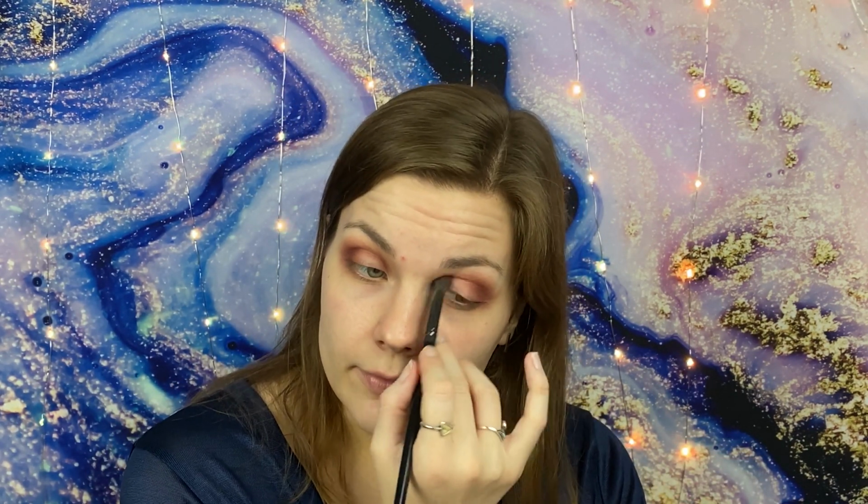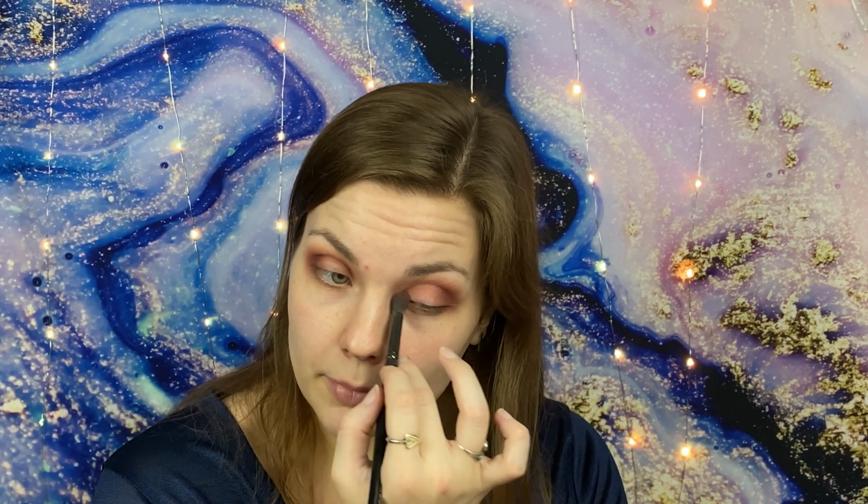Go back into Merlot, gonna tap a little bit more, bring it in a little bit to add a little bit more dimension kind of into the front. And I think I like that a little bit more, just a little bit more smoky in the front area. And I love a good smoky eye. I love a smoky eye in every color. It really is probably my favorite way to do shadow on my eyes.